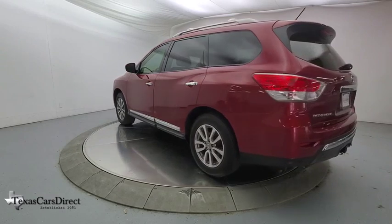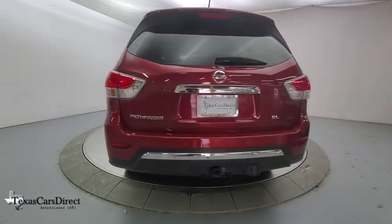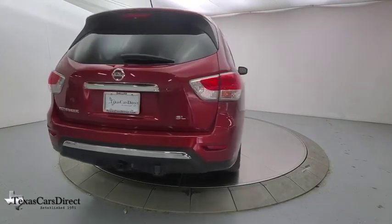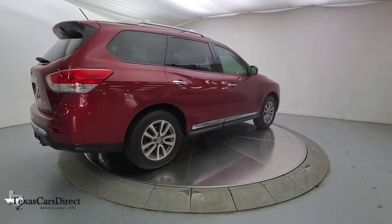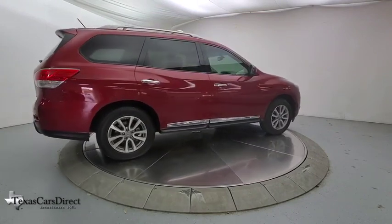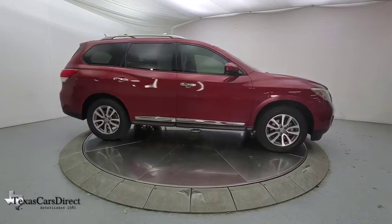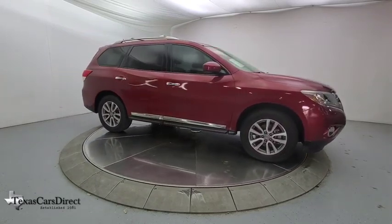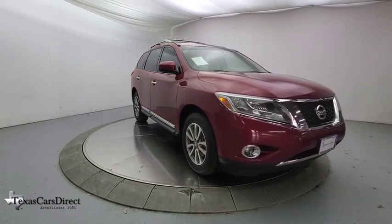Here are some of this vehicle's great options: traction control, power liftgate, power passenger seat, leather-wrapped steering wheel, dual airbags, alloy wheels, power steering, four-wheel disc brakes, center armrest, heated front seats, electronic stability control, fog lights, compass, CD player, power windows, rear window defroster, trip computer, security system, remote keyless entry.